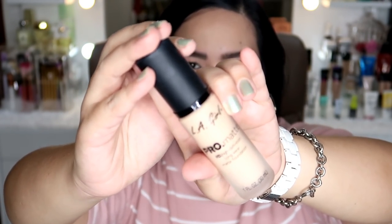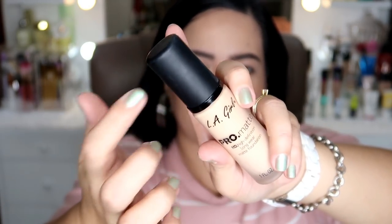Very, very maganda yung packaging in fairness. Frosted glass, tapos plastic yung cap niya. And it has a pump. By the way, itong Focallure, meron din siyang pump, but it's really messy. Like, if you put it in your makeup bag, messy siya. So, I don't recommend na dalhin-dalhin niyo siya anywhere unless it just stays upright.